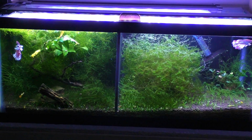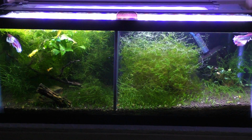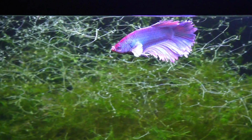Alright, so we're going to start at the 20-gallon long with the tank divider. These are two male Dumbo Ear Bettas, by far the biggest ones I own. The lighting is not the greatest on this tank.